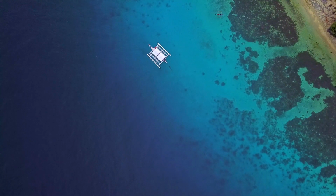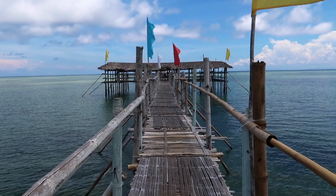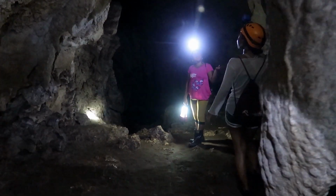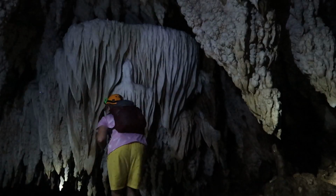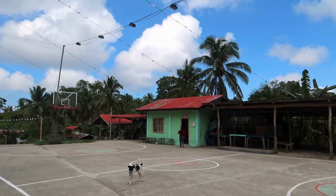Right next to Burgos in Macrohon, spend a day going to Cambaro Caves and Molopolo Santa Cruz Marine Sanctuary. In Cambaro, the actual cave you'll visit is called Tabunan Cave. Full of life and so much beauty, this cave is without any doubt one of the most beautiful caves I've ever been inside. Just go to Cambaro Barangay Hall and set everything up.